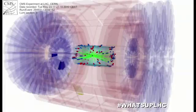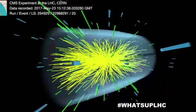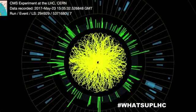That's in the CMS event display. You can see many overlapping events, and also signatures in our calorimeters. There you see the red muons bending in our magnetic field, absolutely fantastic. And this was just 15 minutes after the switch on. This is an incredible machine.